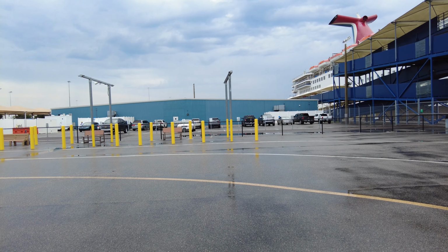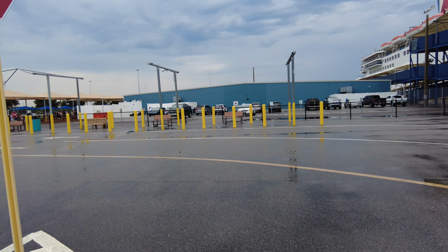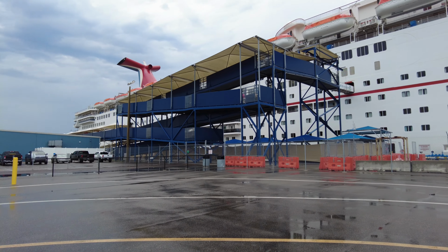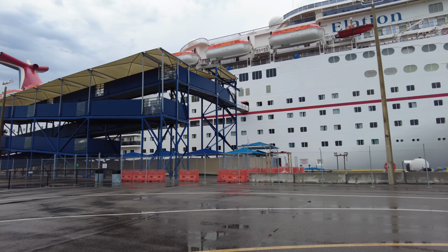towards the line. This is what everybody says about Jacksonville Port, that you gotta wait outside. And the port building isn't very big. That building right there, that is the port building. And then you have an outdoor gangway to get on the ship.